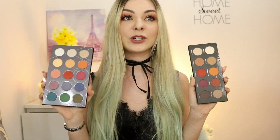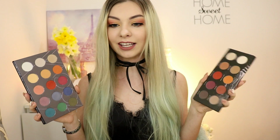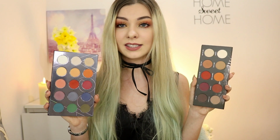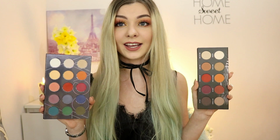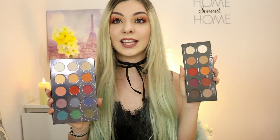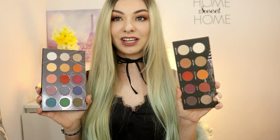So overall, I would recommend this palette over this one for multiple reasons. For the quality of the eyeshadows, for the shades that you get, for the diversity that you get, for the fact that you can use this on a daily basis and on special occasions as well, for the fact that you can take this one with you when you're traveling and it will make an amazing palette for traveling, and because on top of all that, this one is cheaper. So if you guys can get your hands on this one, definitely go for this one because you won't regret it, I promise you.